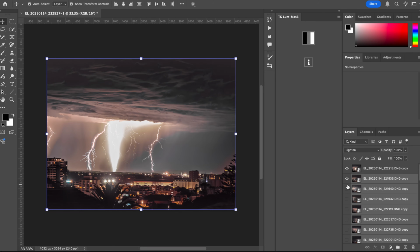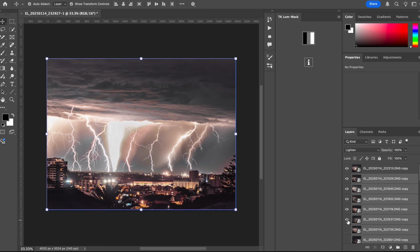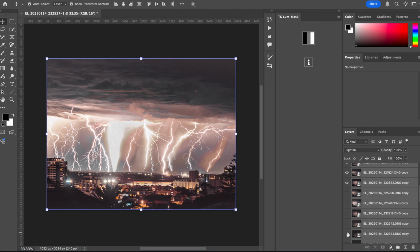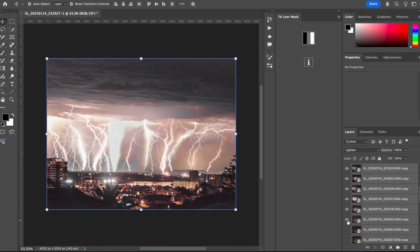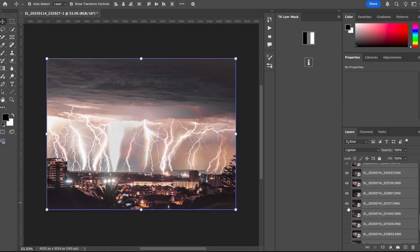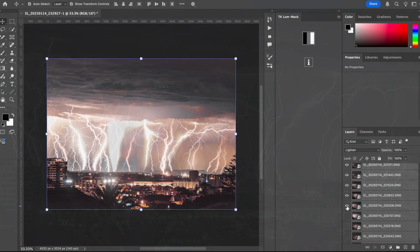Every one of these frames captured a single strike or two, and when I laid them together, this is what it became. You start to see the storm's energy connect like a web of electricity across the skyline.